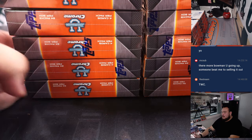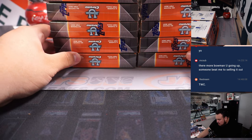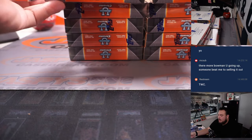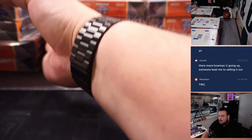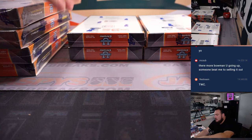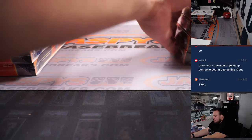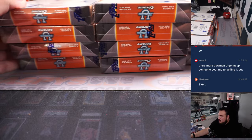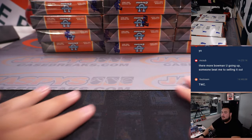Alright, well, this is 12 boxes, it looks like. So what we're going to do is these four here, we're going to group them into a four-box break. These ones, we're going to group them into a four-box break. And these last four bottoms, we'll group them into a four-box break. So there you go. We've got three different possibilities.